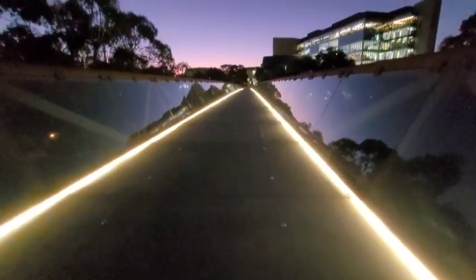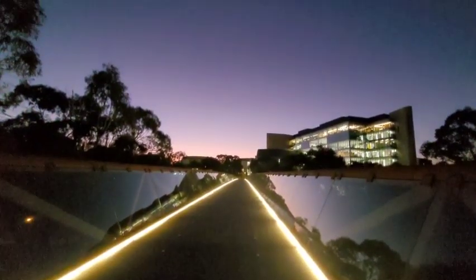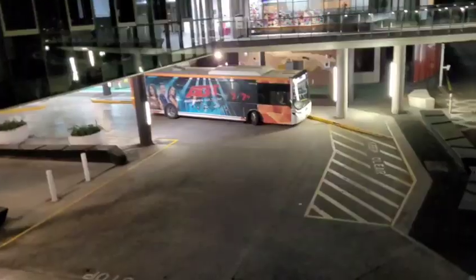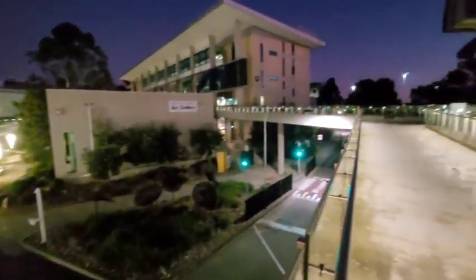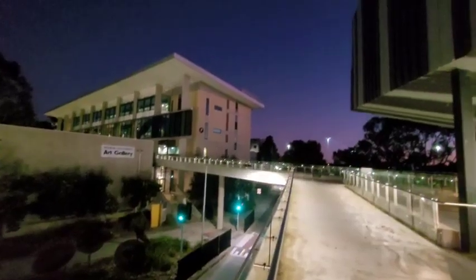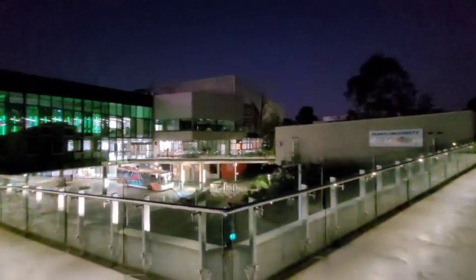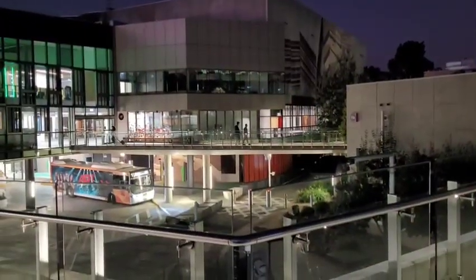And this is the night view of that bridge with a glass railing. Beautiful. They also have their own bus station inside the campus. They have their own gym. They have their own basketball court outside. And plenty of restaurants on this side of the campus.